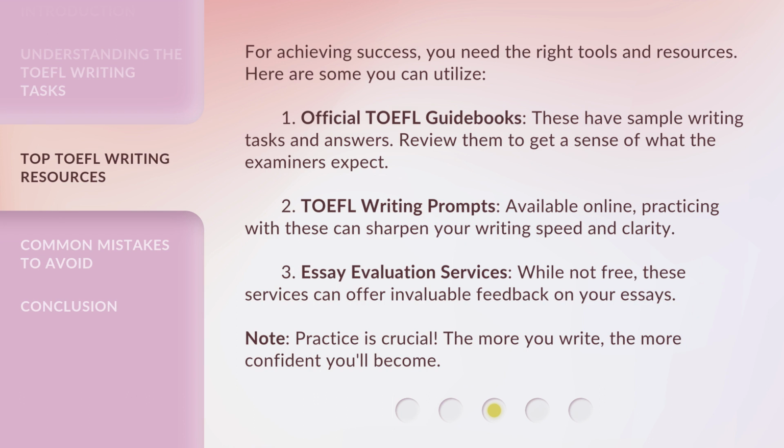2. TOEFL writing prompts. Available online. Practicing with these can sharpen your writing speed and clarity. 3. Essay evaluation services. While not free, these services can offer invaluable feedback on your essays. Note: practice is crucial. The more you write, the more confident you'll become.